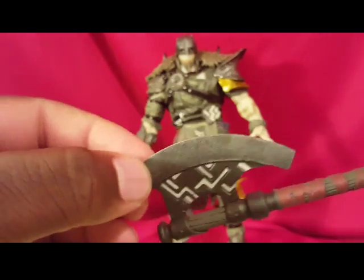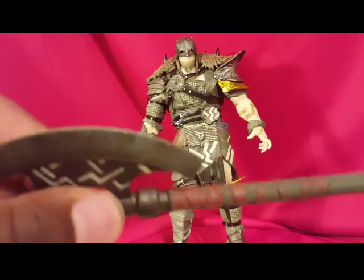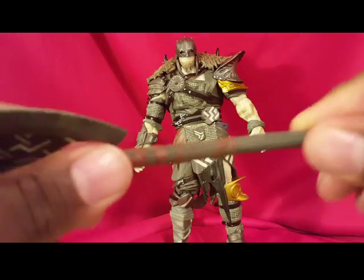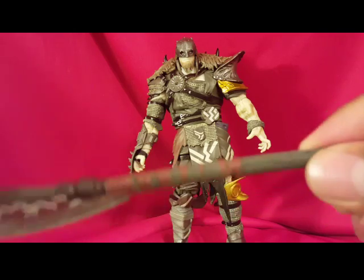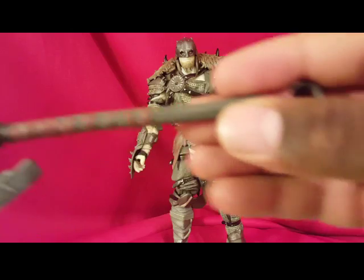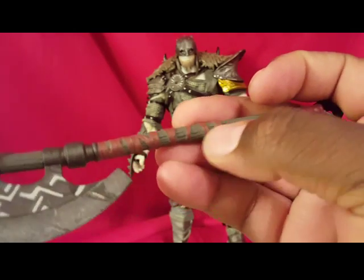I like the shade that they use with the plastic, and it's a hard plastic, but it's not like it's solid, it's bendy. You can bend it, and they molded it to look like wood. They molded and painted the handle to look like wood, so that is a nice added touch. It's got the wraps around there.